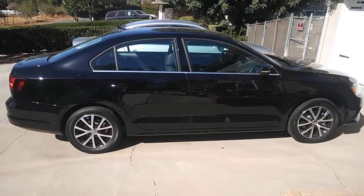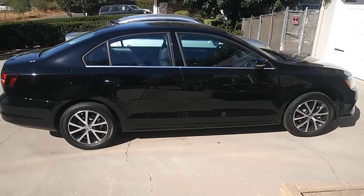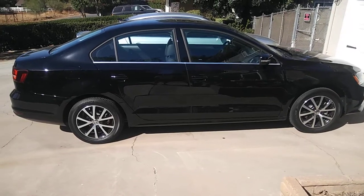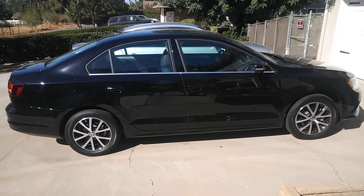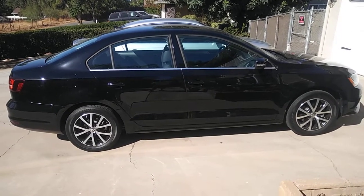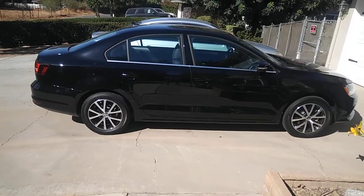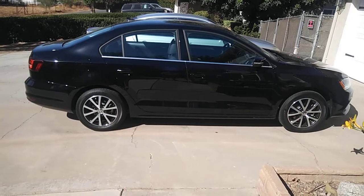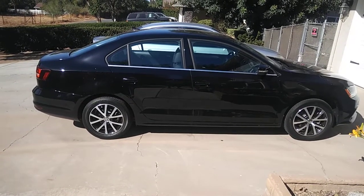They gave us right away this nice car to use, and this has the 1.4 liter engine. Recently, I've rented a Honda Civic, which was actually really good, and it's a really big car, almost as big as this car is. And recently, we also rented a Nissan Rogue, and a Hyundai Elantra.